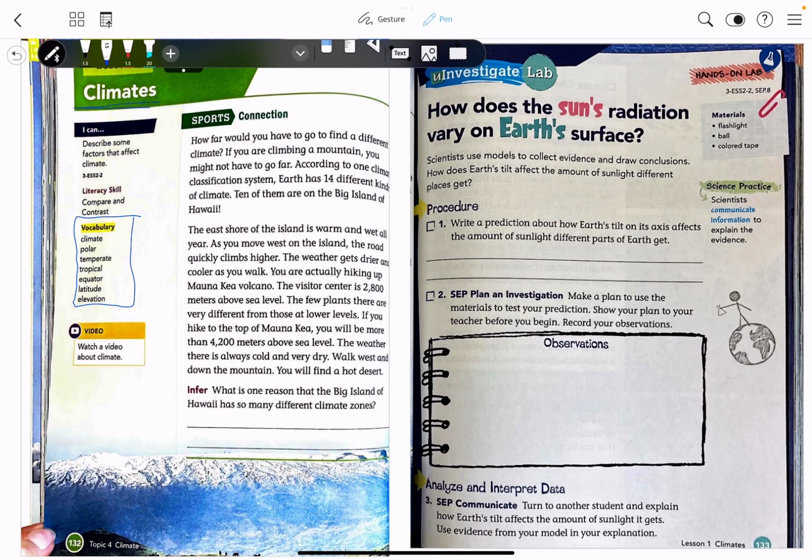So, what is one reason that the big island of Hawaii has so many different climate zones? You don't have to write this down, but one reason is the elevation. I'll write this word down for you. The elevation on the island changes a bunch. Elevation is how close or far away something is from sea level. So if it's 100 feet high, it's 100 feet above sea level, so its elevation is 100 feet. Because the elevation is very different over the island, that's why the climate is very different.